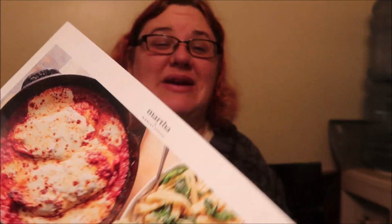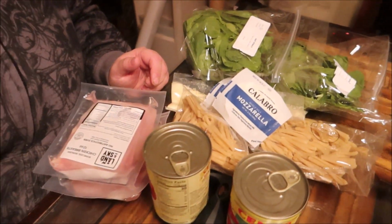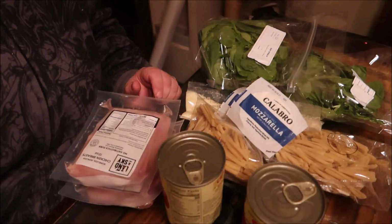It's similar to one I've made in the past, but not identical. We have all of the ingredients, as you see here, all the ingredients ready to go. This is a fairly simple recipe to make.